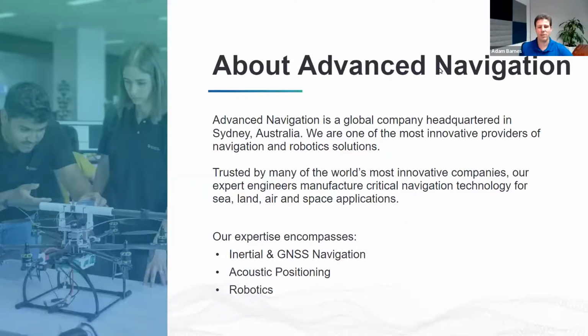On the next slide, just a quick introduction to Advanced Navigation for those who are not familiar. Advanced Navigation is a global company with headquarters here in Sydney, nice and early in Sydney this morning as we come into summer. Advanced Navigation works across both commercial and defence applications in land, sea, air and space. Our mission is to develop solutions that perform in the most demanding conditions, where we offer the lowest SWaP-C: size, weight, power and cost. Our aim is for our clients to be able to easily integrate our solutions into your unique applications to have the most accurate and reliable results.